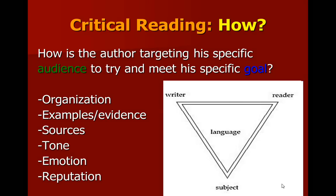So things that go into how is the author trying to achieve his or her goal are things like organization. How is the essay laid out? Examples and evidence that are given to support the argument that the author is making. The sources that are used. The tone the author takes. Again, this goes into, is this more serious or more laid back? Is this more like technical and scientific or more for anyone?